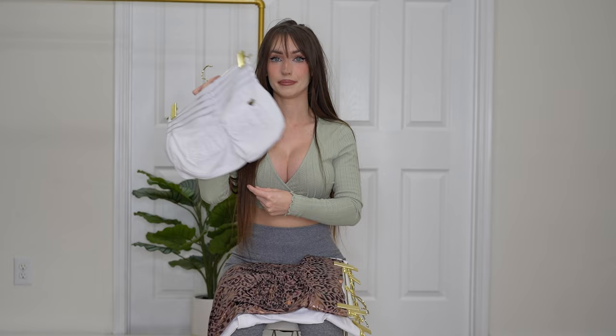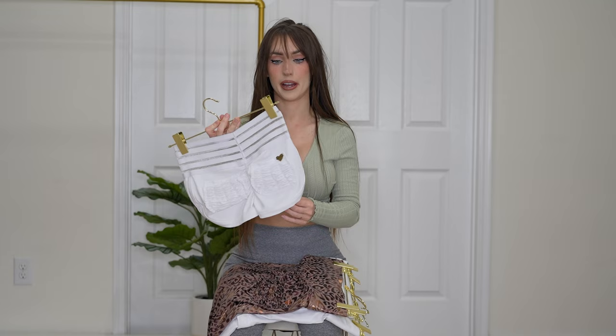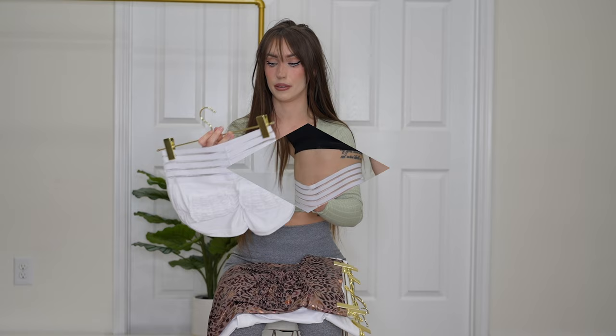For the shorts, if you don't want your booty cheeks hanging out, I don't know how much longer the next size up is, but I would size up because they're very, very cheeky. They're really cute and really comfy though.